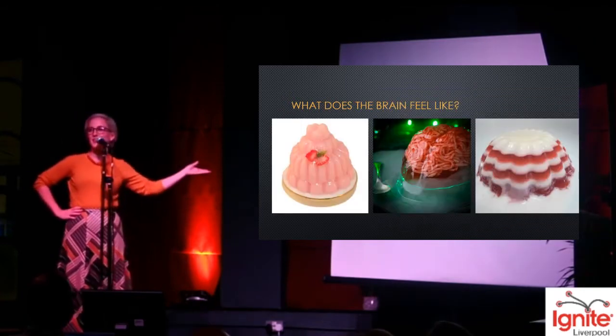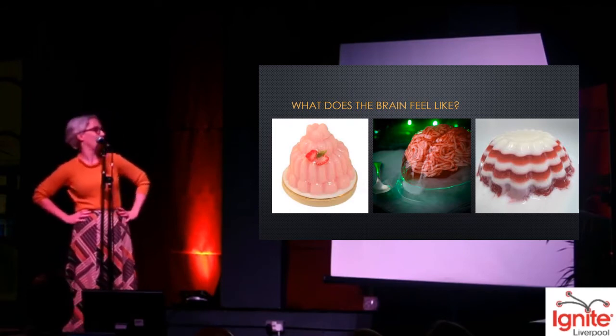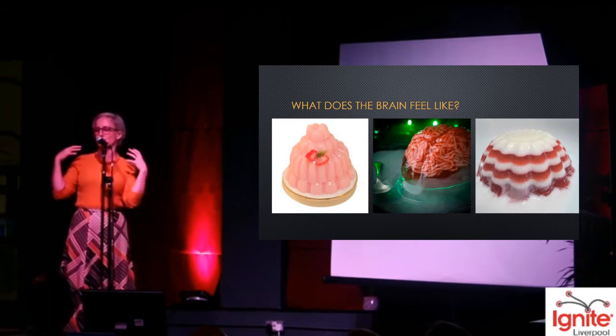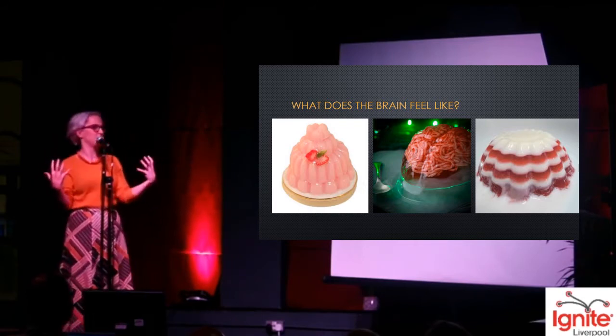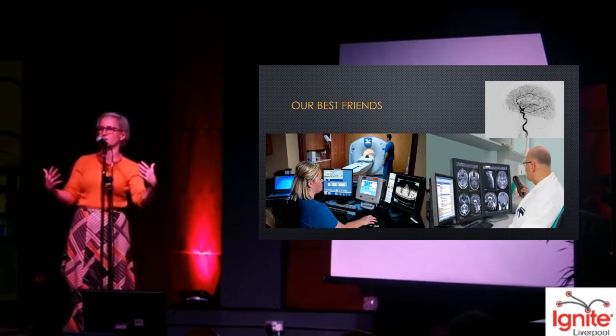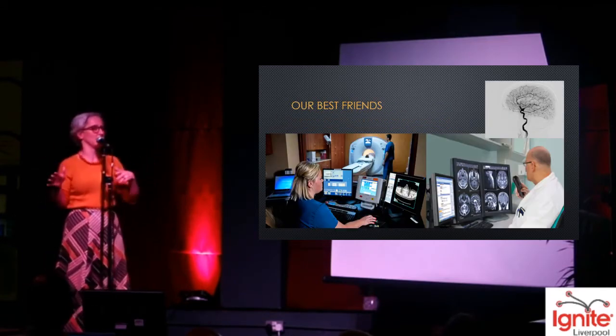What does it feel like? What does a brain feel like? Really like blancmange, but warm. And it pulses. It's beautiful. It's quite yellowy as well, because there's a lot of fat insulating the nerves. So it looks very different than you think it might look.